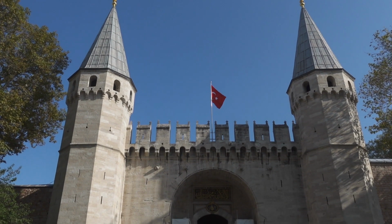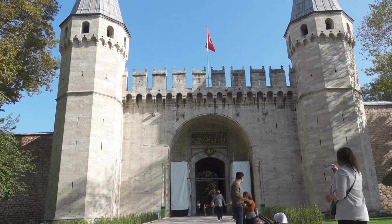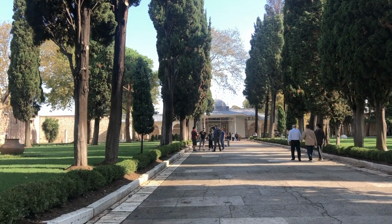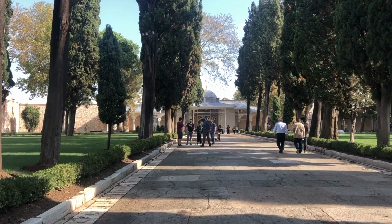The second courtyard you entered through the Gate of Salutation, and this was a semi-private courtyard. Only members of the court or invited guests were permitted entry. Here is where the Imperial Council, the Harem, the Kitchen, Stables, and the Tower of Justice are located.